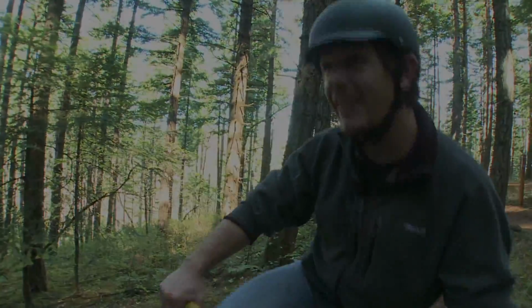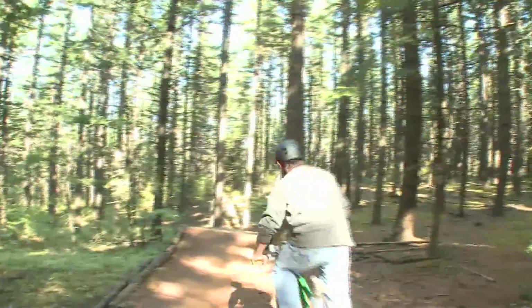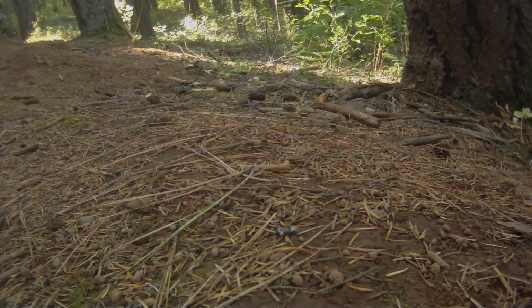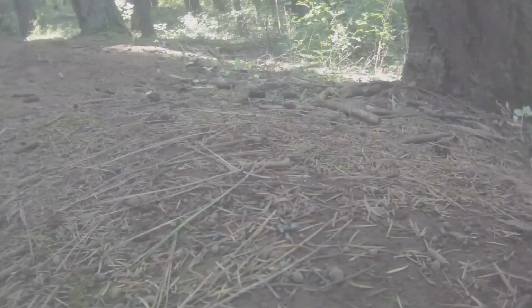With one good run on middle school behind me, I want to hit this trail again, but with more speed and feel that free riding rush. Oh, my back. Hang on.